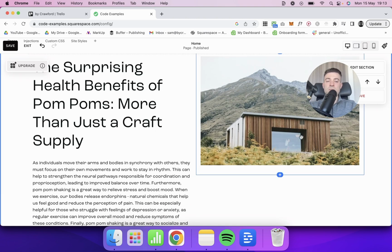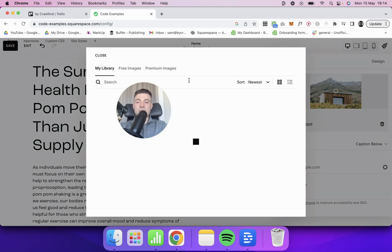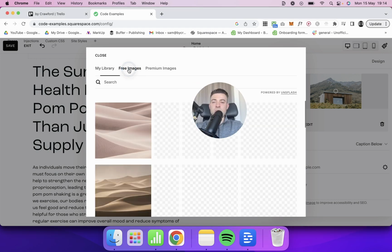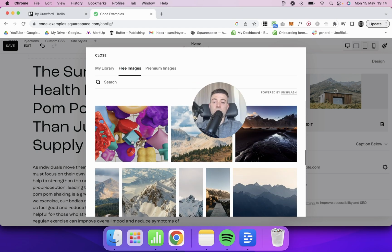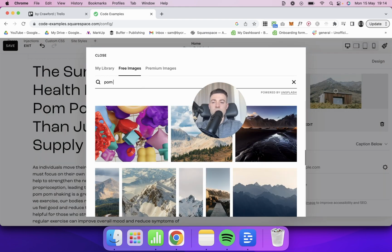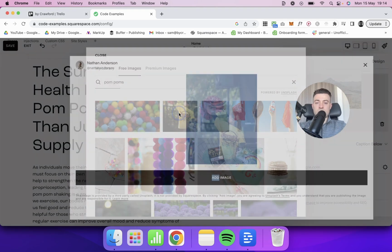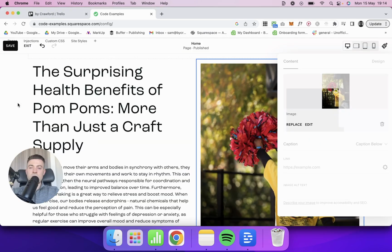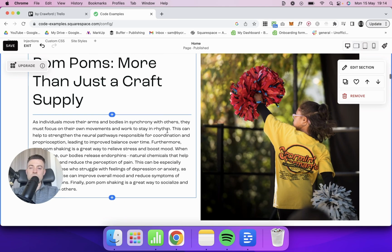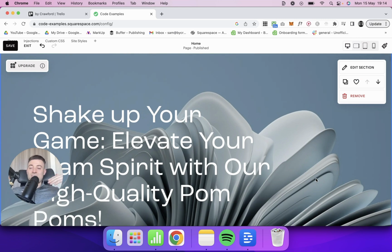Then you can put your own images in. So if we double click on here, replace, again, Squarespace has got it all in one place. So we can replace, select from library, free images, and we can choose whatever we want for free. It's absolutely amazing. So if we go pom-poms, I don't know why I'm so obsessed with pom-poms, but let's put this in, and then we can see that we've got surprising health benefits of pom-poms, more than just craft supply. Got an image, and then we've basically got the text on our entire site filled out by AI.